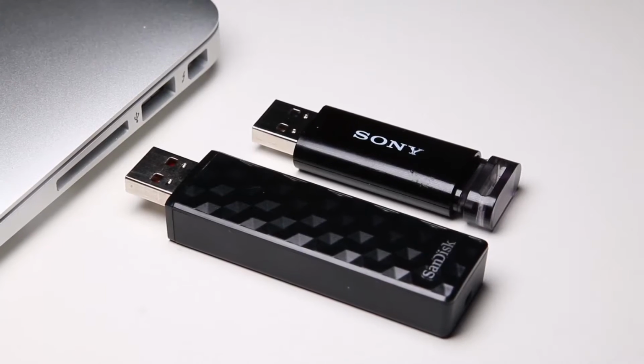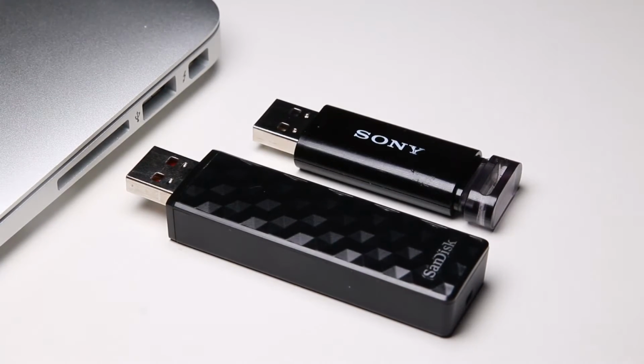So, should you get a high-end expensive thumb drive like this SanDisk Connect Wireless Stick, or will you be okay cheaping out and getting a cheaper one like this Sony thumb drive I've got here? To find out, I got both of them and put them to the test.